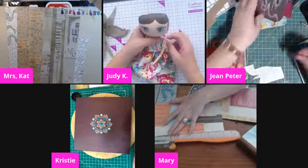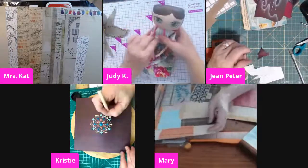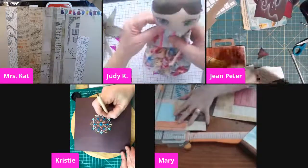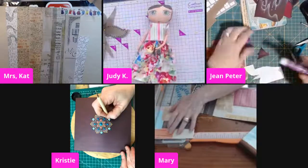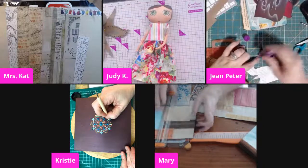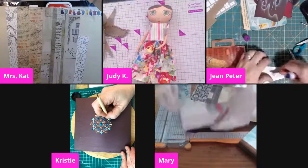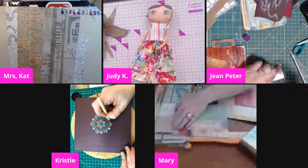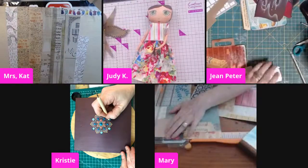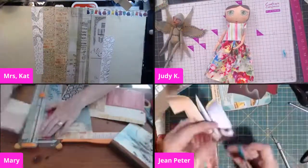Okay, so I'm going to do this at 6x4 for a journal, just a kind of journal card. So I'm going to cut it here. Sometimes they don't cut all the way through. And on this one, I have some homemade paper, so it really didn't want to cut. So you just turn them over, line that cut up, and give it another piece.